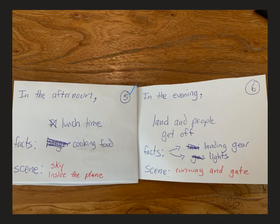All right, page 5. In the afternoon, so maybe 4 hours has passed. It's lunchtime on the plane. So in this scene, I'm going to be talking about the inside of the airplane, but the plane's in the sky. So I'm skipping to my scene. Plane's in the sky, but I'm describing what's happening inside the airplane. So this is where people are probably pushing carts with the food and helping passengers pick what they want. And the fact that I'm going to teach is I know that airplanes actually use the heat from the engines to heat up the food.